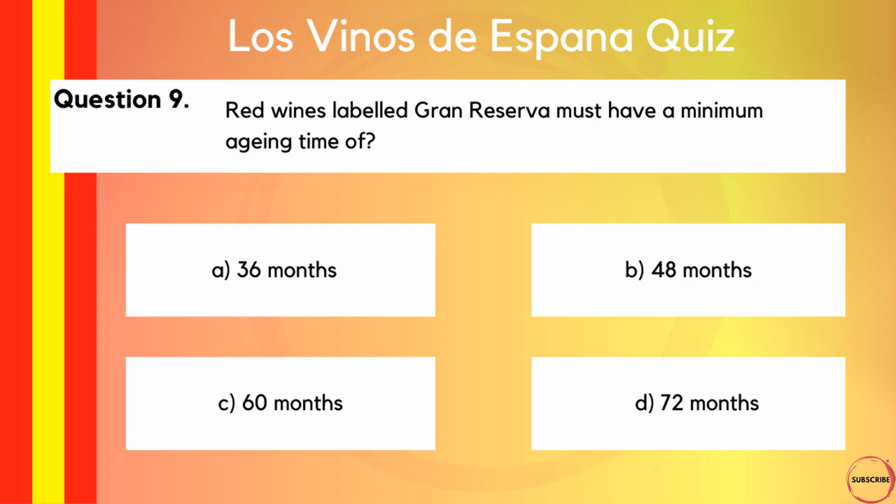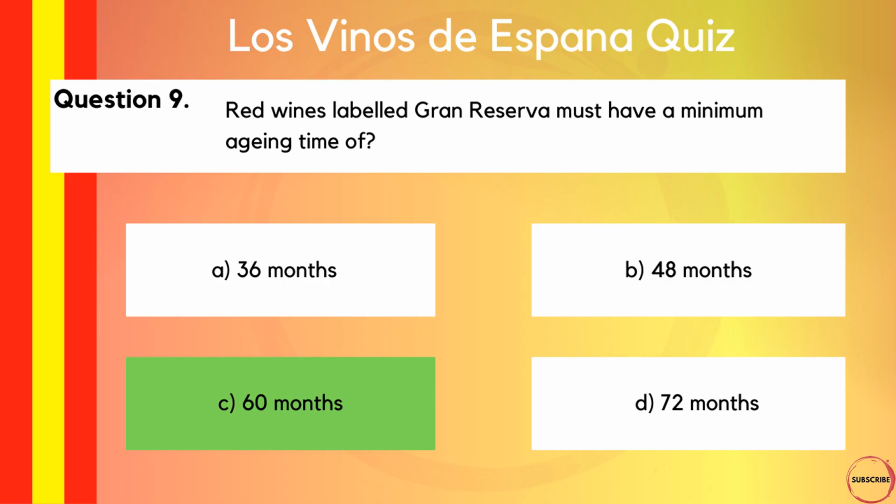Now at the start of this quiz we had a question about Crianza and now we've got another question about aging for you. Red wines labelled Gran Reserva must have had a minimum aging time of what? Is it 36 months, 48 months, 60 months or 72 months? Now the key here is that I've said minimum aging, so that's going to be a combination of the time spent in oak and in bottle to give that overall aging time. The correct answer here for Gran Reserva wines is 60 months, so again that's answer C.